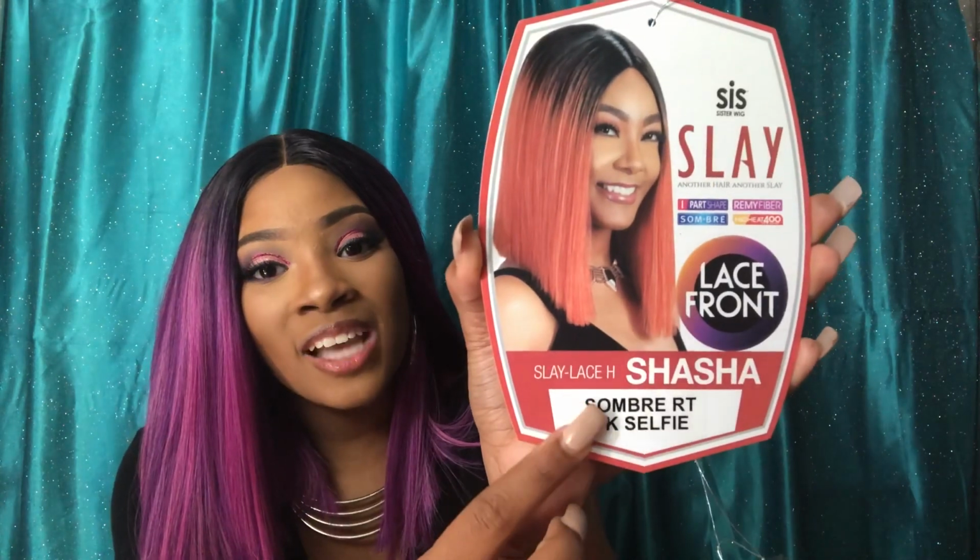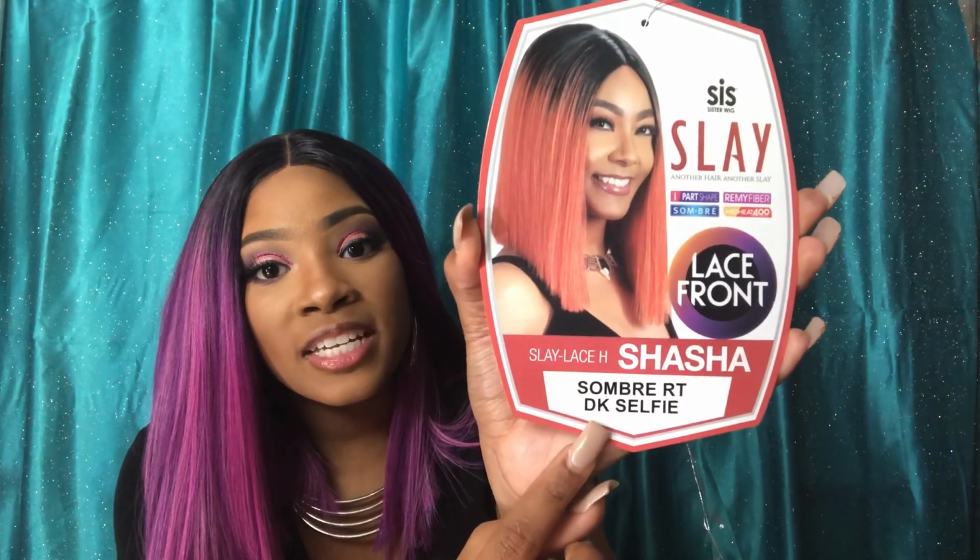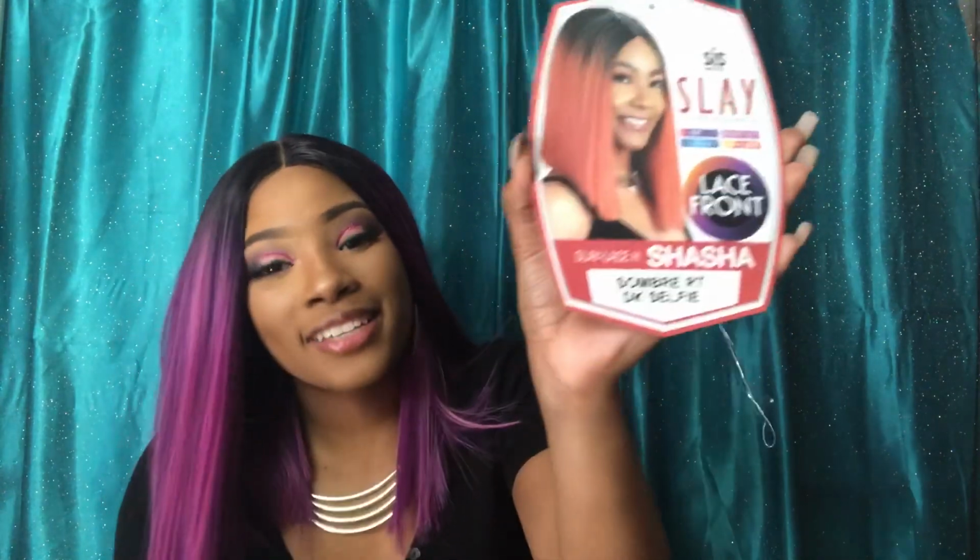And I have her in the color Ombre RT DK Selfie. That's the color that I have her in, which is basically some dark roots and then a mix of purple and pink. And it's beautiful. This color is so vibrant and so pretty, and it's not shiny. It looks so natural. As y'all can see from the video, it had two combs, not even on the sides like normal wigs. It comes with two combs right here, and I would think you wouldn't want that there because it'll pull your edges out. But okay, it had two combs up here and then one in the back, and then it also had adjustable straps.